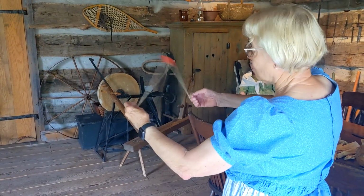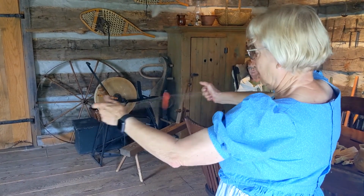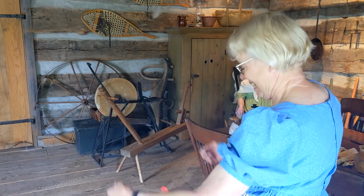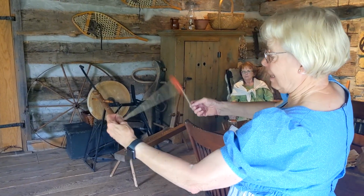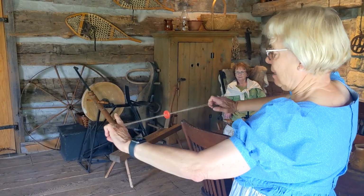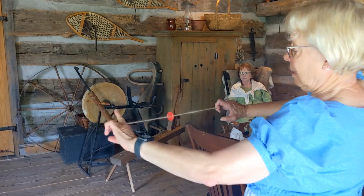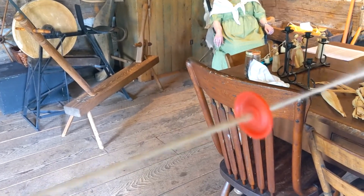And actually, it is not the easiest thing to do. As you can see. Man, I had this thing spinning last night when I was practicing. So, anyway, we'll just give it a shot. There it goes. And you can just feel it. And you can almost hear it. This is called a whirligig.